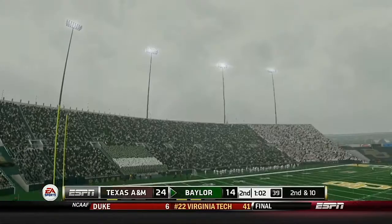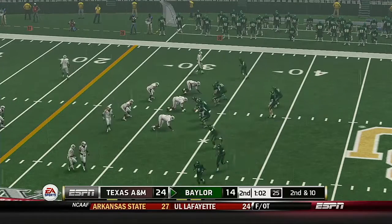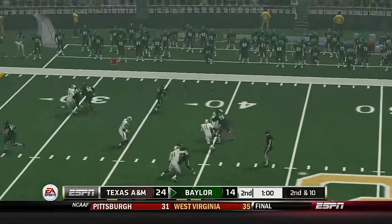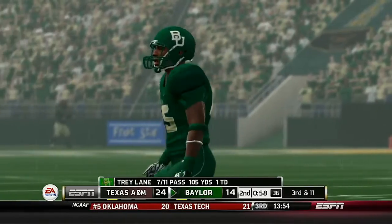Receiver there. Yeah, you're right. This is an area that he's worked so hard to improve since day one. The accuracy of his throws, he's improved, but as you can see, he's upset here with himself. Here's a screen pass, gets it to the back, and they got to him before he could get back to the line. That'll be a loss of one.